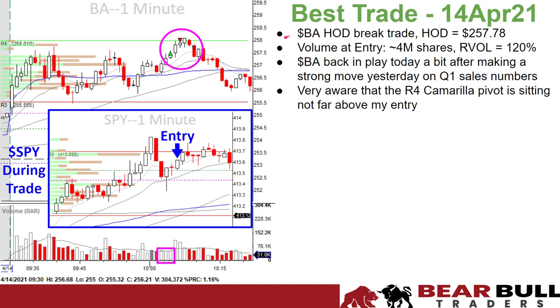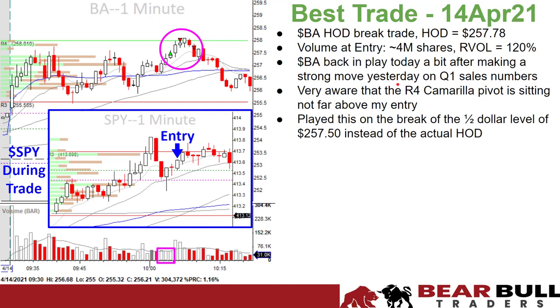Very aware that the R4 Camarilla pivot, as I discussed in the last trade, is sitting above almost exactly at 258, 258.01. But I figured if I played this on the break of 257.50, the half dollar level, there's enough room between there and the R4 to not be too scared of a harsh pullback. If I took this 10 cents below R4, that'd be more concerning.